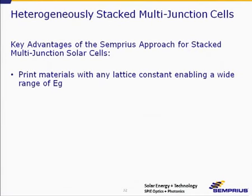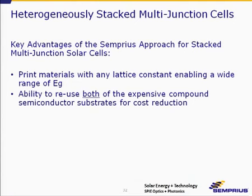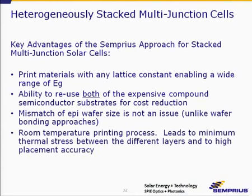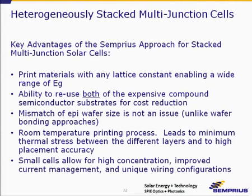And advantages include the fact that you can print materials with any lattice constant over a wide range of band gaps, the ability to reuse both of the substrates, whether it's gallium arsenide or indium phosphide, and mismatch in epi wafer size can also be addressed. It would be very difficult in a wafer bonding scenario to do that, but we can print from a 4-inch wafer or a 6-inch wafer just as easily. And a room temperature process for printing compared to a high temperature wafer bonding process reduces stresses. And then finally, the small cells allow for higher concentration as well as improved current management and the ability to wire them up in different configurations.